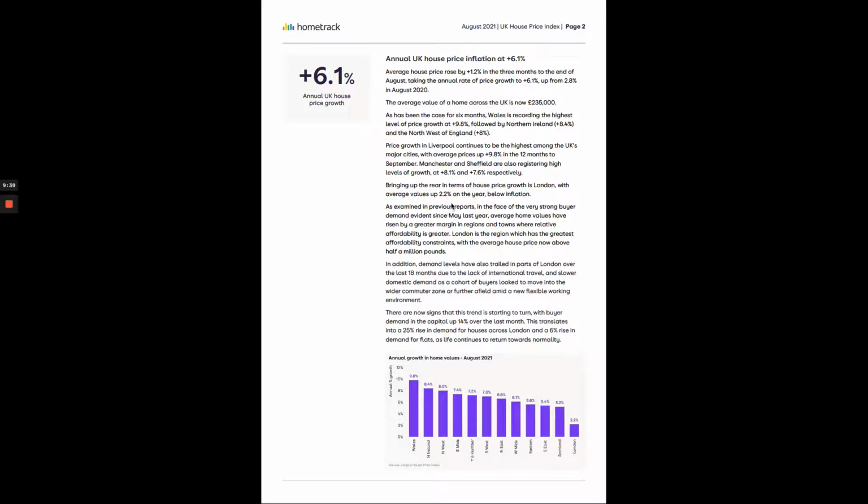Now, in terms of house price growth in London, average values are up 2.2% on the year. So it is below inflation, but again, we're seeing positive signs there from the London property market, which is good to see.